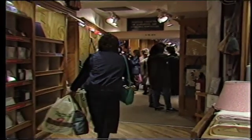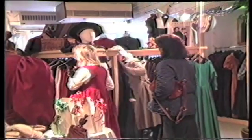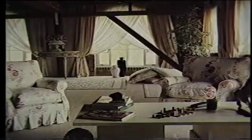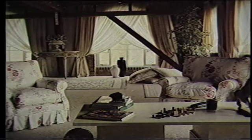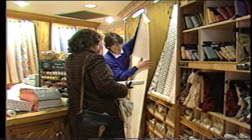You may be a new customer, just come to browse. You could well have Laura Ashley garments hanging in your wardrobe and Laura Ashley home furnishings adding that touch of something special to your home. And here they are, in these elegant, friendly Laura Ashley shops.